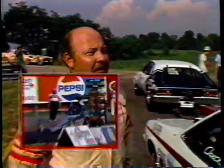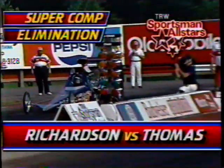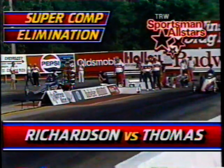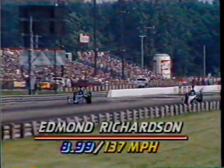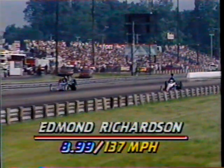Steve. Then came Super Comp. Edmund Richardson versus Jerry Thomas. Now, these cars, custom built for drag racing. As you can see, the performance limitation here was 8.9 seconds. In the near lane, the little dragster powered by a Chevrolet engine of Jerry Thomas. In the far lane from Fort Worth, Texas, Edmund Richardson. And a big hole shot went to Edmund Richardson. Jerry Thomas, a little bit of sleep off the line, not a good glide at all. And that gave the car in the far lane, Edmund Richardson, just the cushion he needed to win it. At 8.99 to Thomas's much quicker, 8.91.